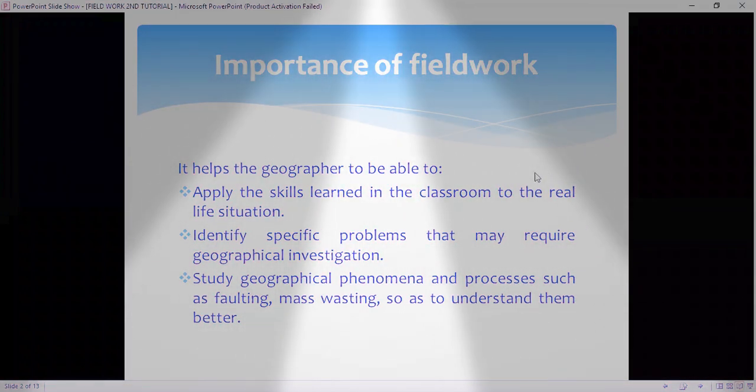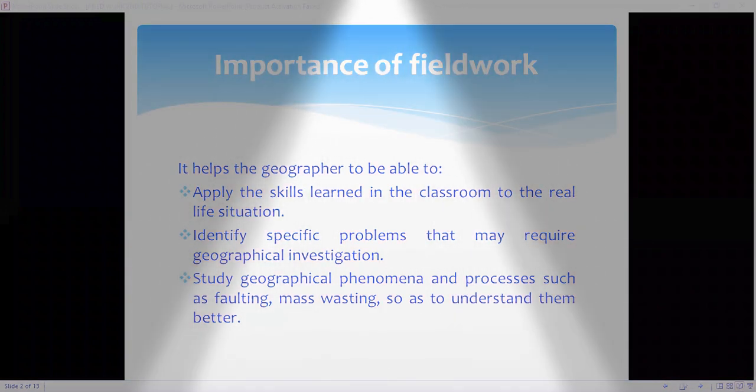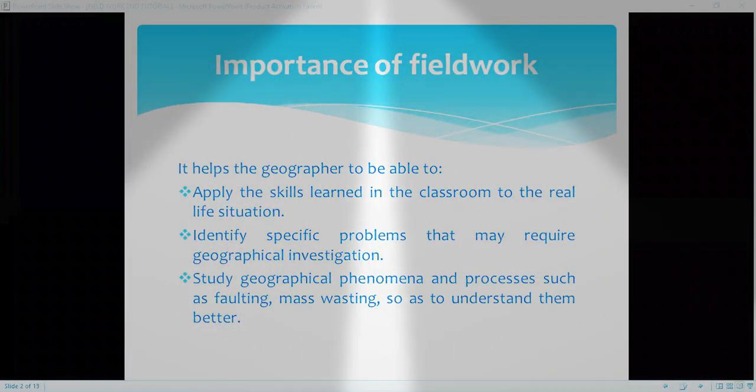And just to give a highlight on this, you can see these people here. Maybe they had planned, they were in a classroom, they were taught how to measure and how they were going to handle this project, and now they're in a position to apply whatever they learned in the classroom to a real life situation. That's what it means by applying the skills.